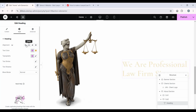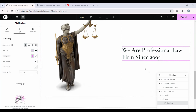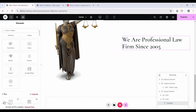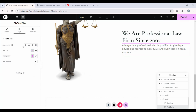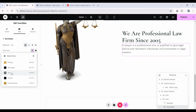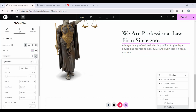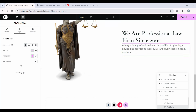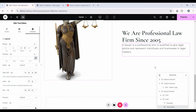Let's go to the style, make it align left, then text color, I want to make it secondary, and then typography, select secondary. Now after this heading, I want to add a text editor widget, this one here, and let's change this. Let's go to the style and alignment left, then text color, select it text, and typography also text. You see the global settings has made everything easy for us. We have to just select the property in the global, and sometimes we have to change some minor thing manually, right?